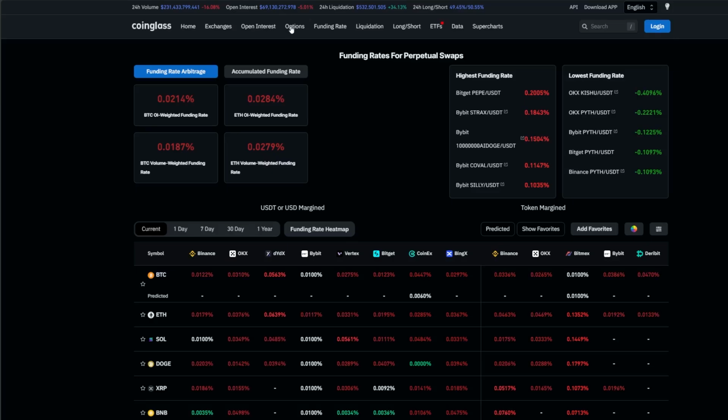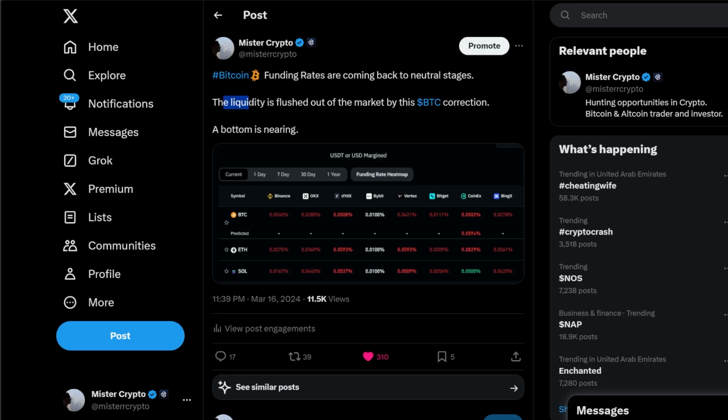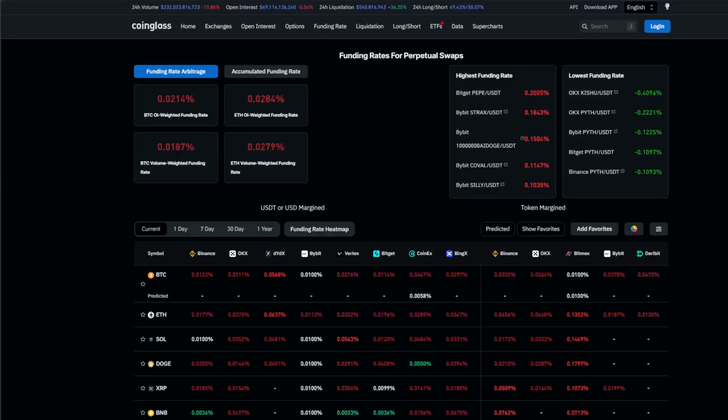Now, on top of that, yes, the Bitcoin funding rates have also cooled down significantly. This, of course, means that the liquidity is right now flushed out of the market by this Bitcoin correction. And all of the time, whenever this happened, well, in the previous bull market, it indicated that a bottom is nearing. And well, that is not everything, because we have way more signals that we are about to push back towards the upside.